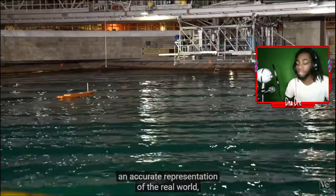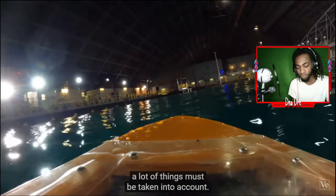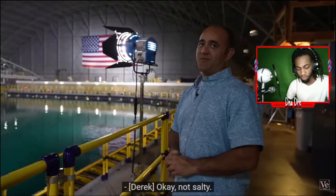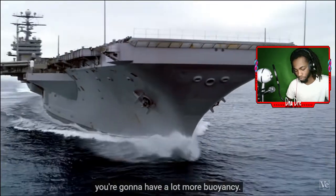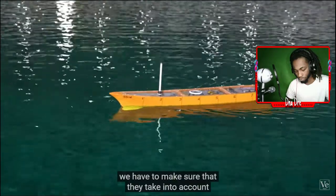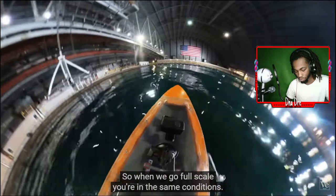Where y'all at? For the real world, a lot of things must be taken into account. Is the water fresh? Fresh water. Okay, not salty. Nope, fresh water. So when you're in salty water, you're going to have a lot more buoyancy. So when we're ballasting our models, we have to make sure that they take into account that buoyancy difference. So when we go full scale, you're the same conditions.